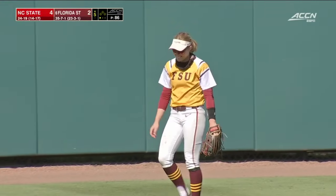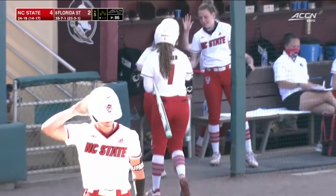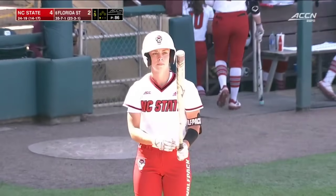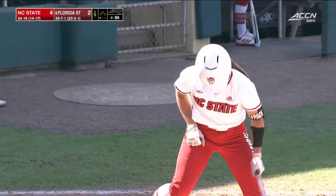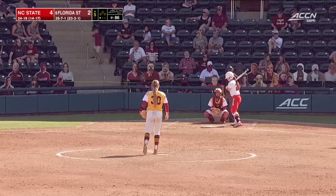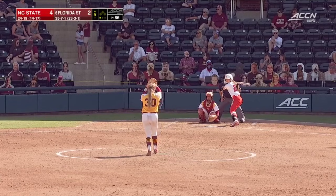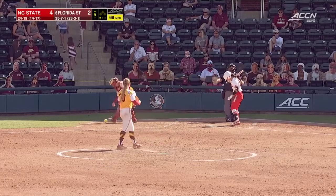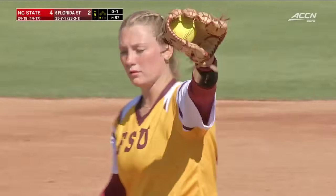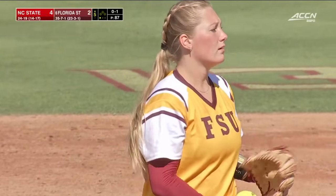Ben didn't really take a lot of time to regroup and came in and hit Muffley. And then maybe there was a sequence where she gave up a walk, and that was it on Friday. Florida State scratching across a run in the seventh on some infield singles and all that kind of stuff. But she has been dynamite today, and Watson's really trying to keep pace. The offense got her back into it, and then Farraker went down the line, so we'll see how Watson can respond here.